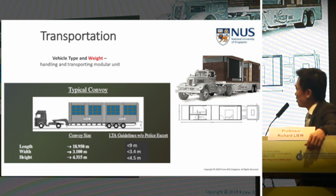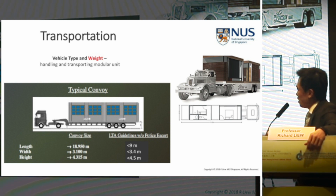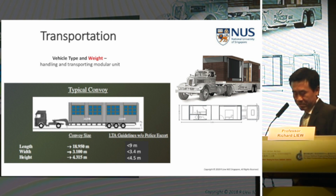There's a height limit because of some pedestrian bridges on the road. So the design of your module has to fit the width, and especially the height, less than 4.5 meters. And the length, if you go beyond 12 meters, is okay. You need to do an escort at night.